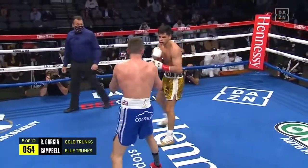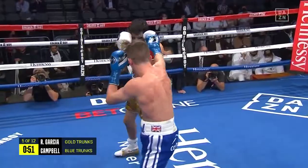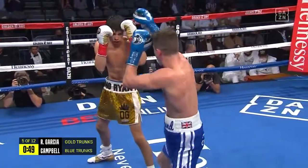Oh, good punch right there by Garcia. Straight left. Campbell took that shot well. Yeah, it got his attention though.